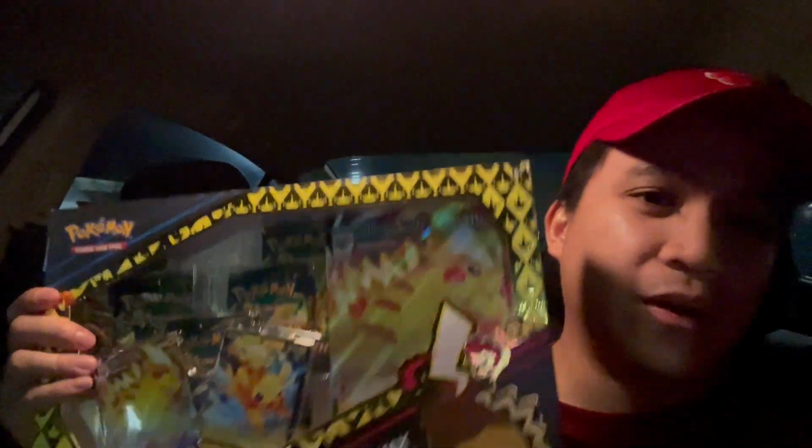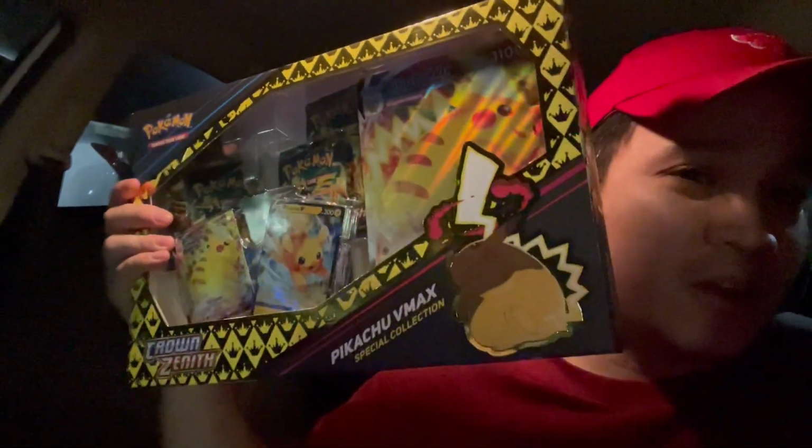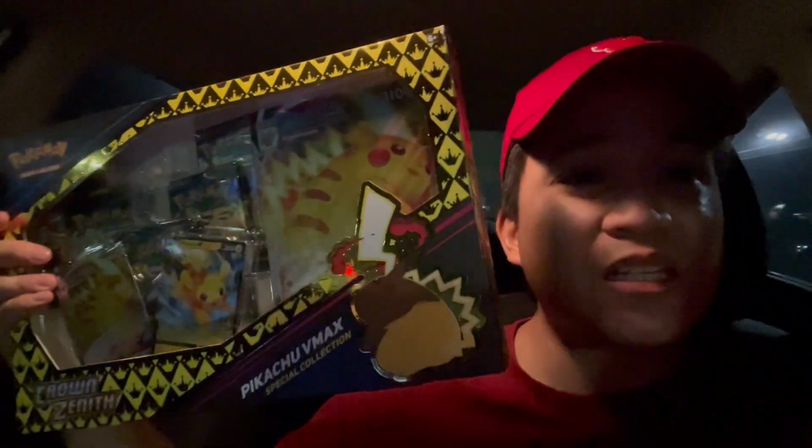All right, guys, so there's literally nothing at Target and GameStop, but I ended up grabbing another Pikachu VMAX Crown Zenith box, and yeah, let's see. Hopefully I can pull that gold card. I've been chasing any of those gold cards, please. I've been chasing those three or four gold cards since forever, so let's see what's gonna happen. Time to go home and open these boxes.